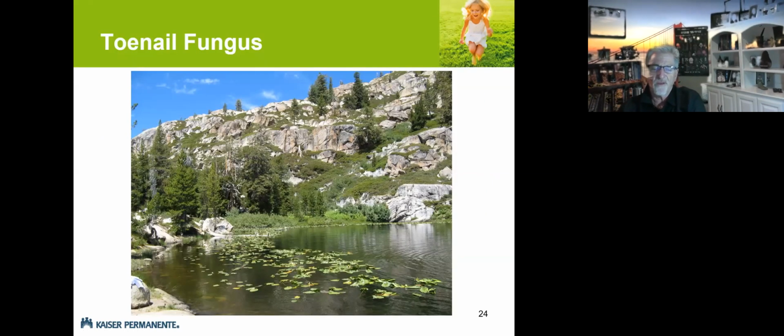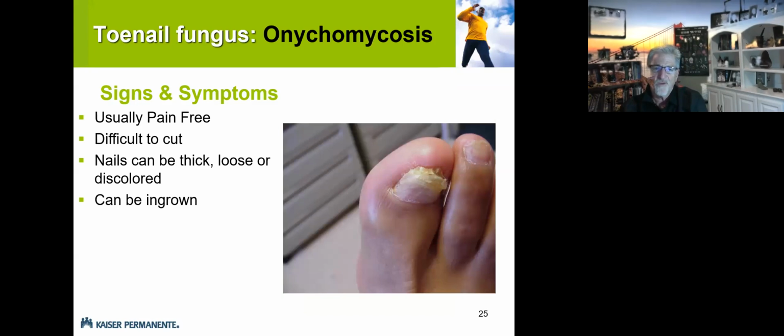Okay, here's another topic that people are very interested in. It's toenail fungus. It's so common you wouldn't believe it. Toenail fungus is caused by an organism. It's caused by a fungus, of course, a special kind of fungus called dermatophytes that live on our skin and our nails.